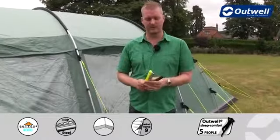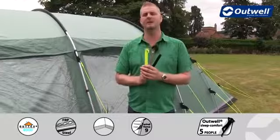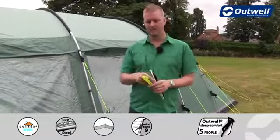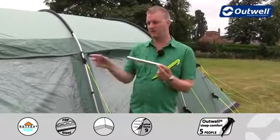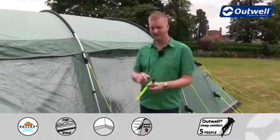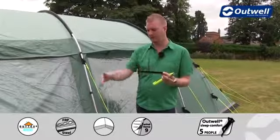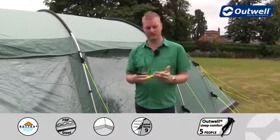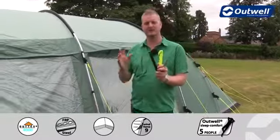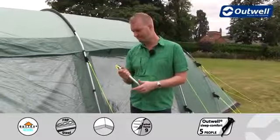Something else that we use on the Glendale 7 is our easy pegging system. This is where we supply you with 3 different types of pegs for the tent. We have the solid steel peg here for the corners, and that makes these your anchor pegs. You then have the luminous peg here for the luminous guy line, and then we have the black peg for all of the black pegging points around the side. So just make sure that you get these pegs in the right place, hence the easy pegging system.